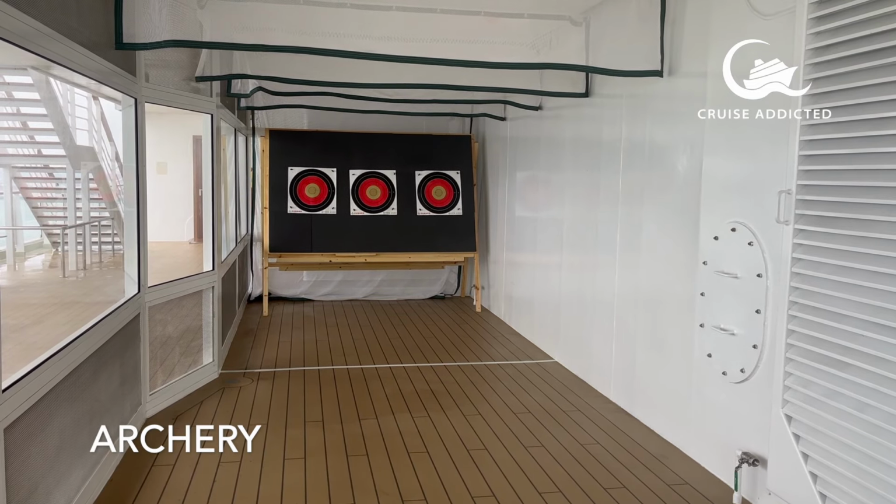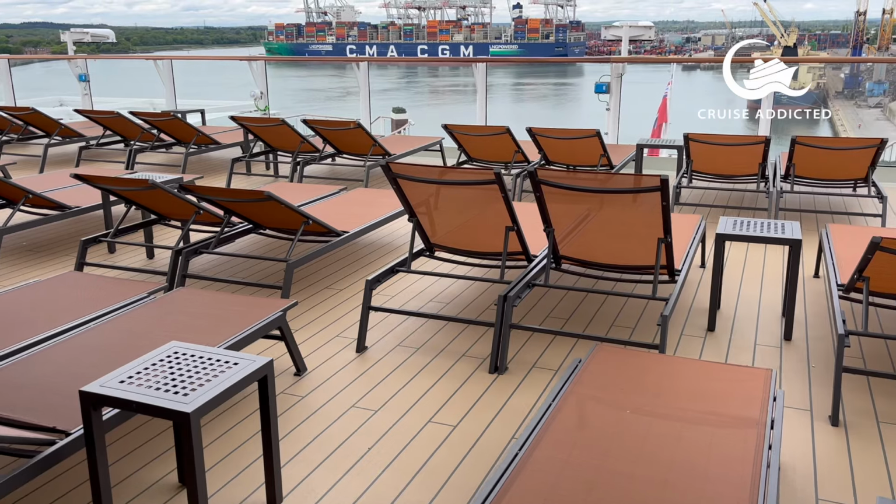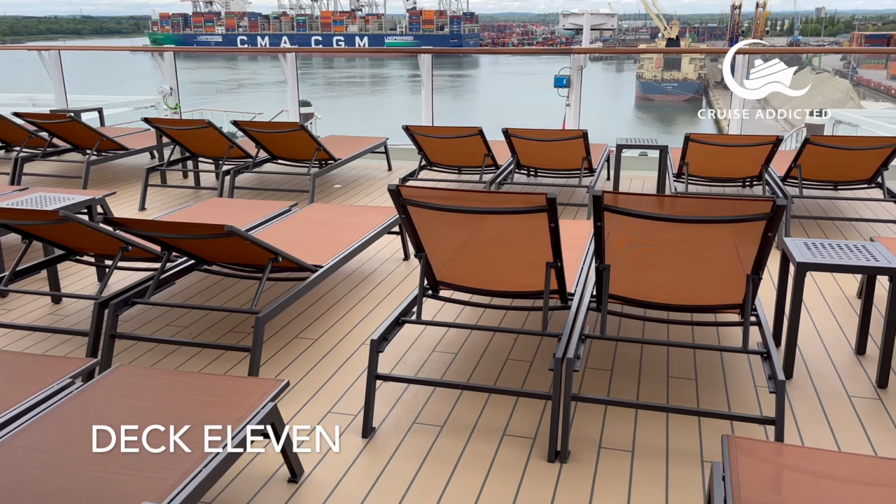Fancy trying some archery? That's on Deck 10. Deck 11, perfect place to sit and watch the wake view.